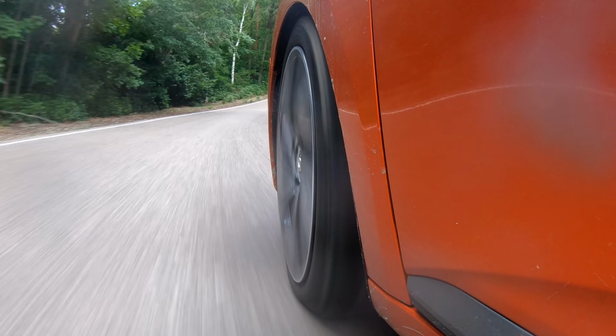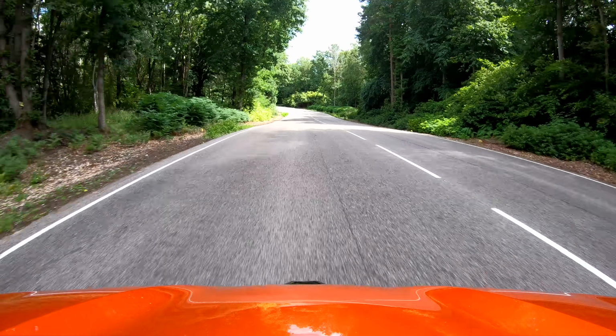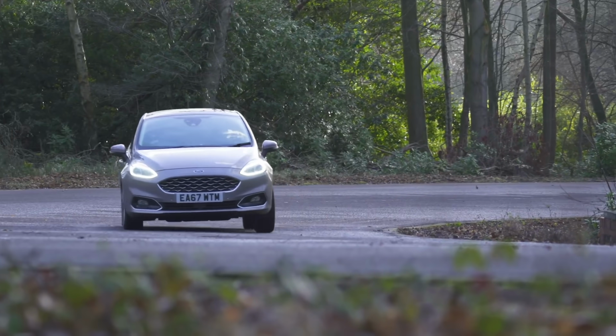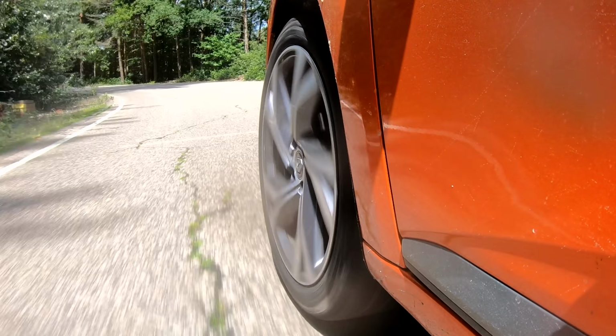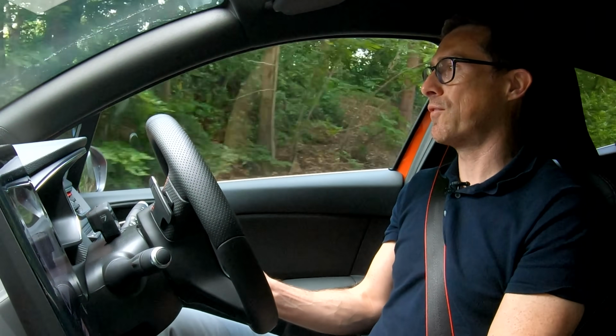I know it is because the car is turning, but I'm not really feeling that it is, if you get my point. If you like to be involved in your drive on a twisty road, you're going to be better off in a Ford Fiesta. It's just a bit more fun. It's competent, this, rather than exciting. Now, if you want to see my full in-depth video review of the Ford Fiesta, click on the pop-out banner up there to go watch it now.